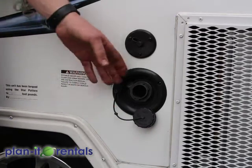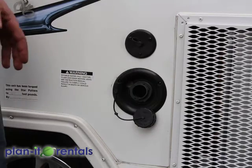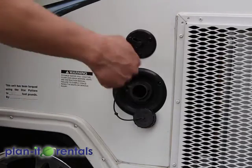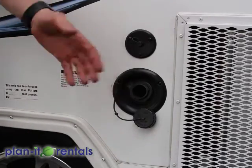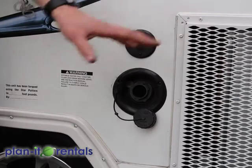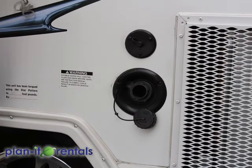Now it's a good idea to find a water source close to where you're going so you're not hauling that extra weight to your campsite. But to fill the water tank, you would just stick a hose there until it bubbles back out at you. Now it's important to note that when you have water in your tank and you're using water under that method, you need to run the water pump inside the trailer to pump the water up to the faucets.